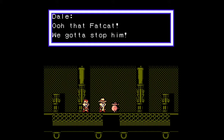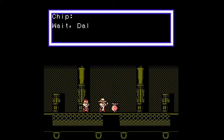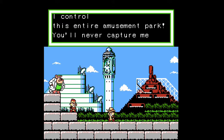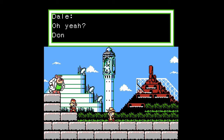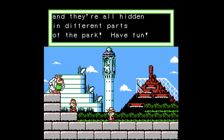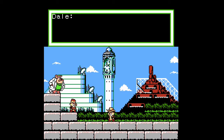Oh, that fat cat, we've got to stop him. Wait, it smells like a trap to me. You're doomed, rescue rangers. I control this entire amusement park. You'll never capture me. Oh yeah? Don't bet on it, fat cat. You need 3 keys to enter my control room. And they're all hidden in different parts of the park. Have fun. We got to get the keys.